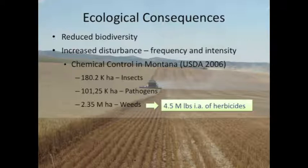There are around 2.4 million hectares which are sprayed every year for weed management, which basically means 4.5 million pounds of active ingredients of herbicides, which definitely allow farmers to transform the system.